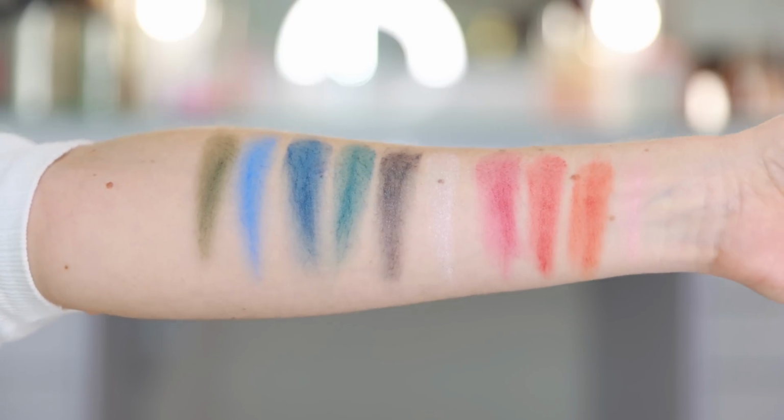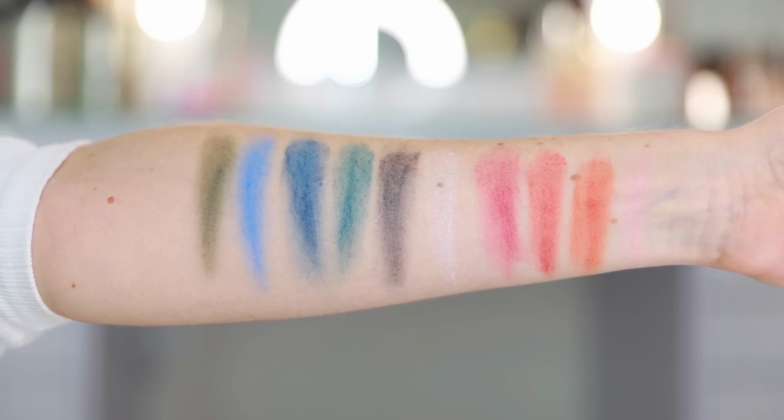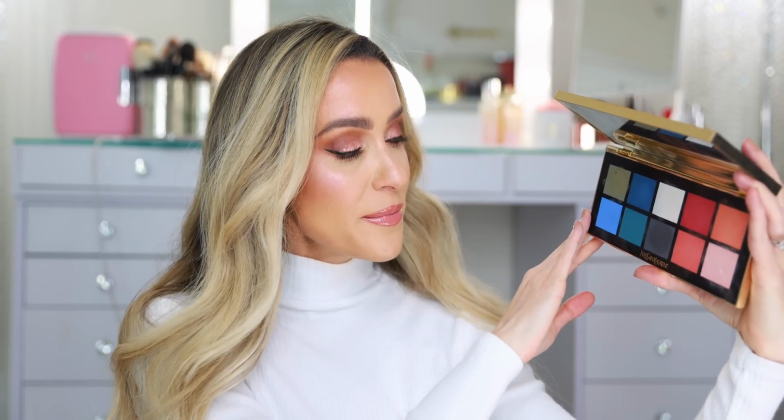This color story is a little bit strange. If you like warmer tones, this palette has you covered. If you like cooler tones, there's something here for you as well. I think when you look at them together, it can be a bit confusing. I think the size of the shadows is really nice. This palette didn't get incredible reviews. I think in terms of YSL eyeshadow palettes, this is definitely one of their best.